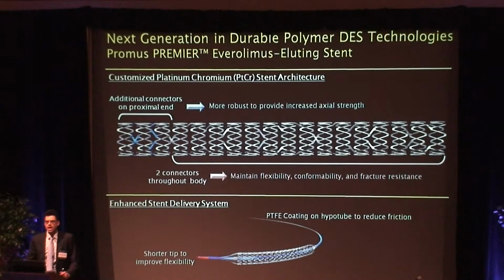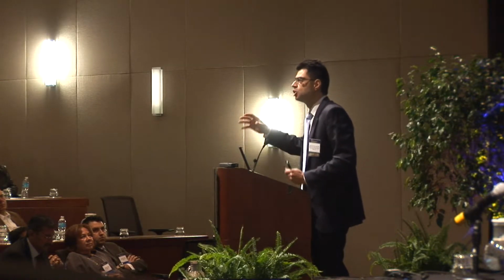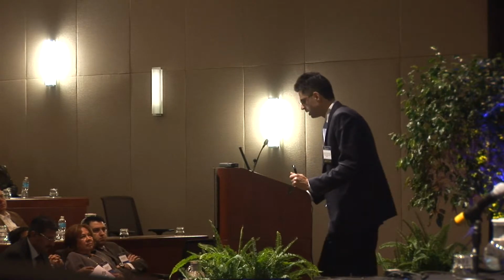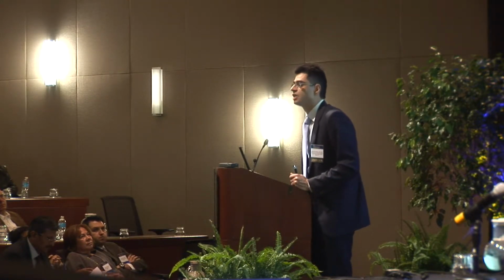However, there are now new designs that are designed to mitigate this effect. For example, there's this Promus Element stent that has more connectors in the proximal end, which is exactly where the balloons hit the stent, whereas it keeps fewer connectors distally, so it keeps its flexibility and ability to move around bends and be deliverable.